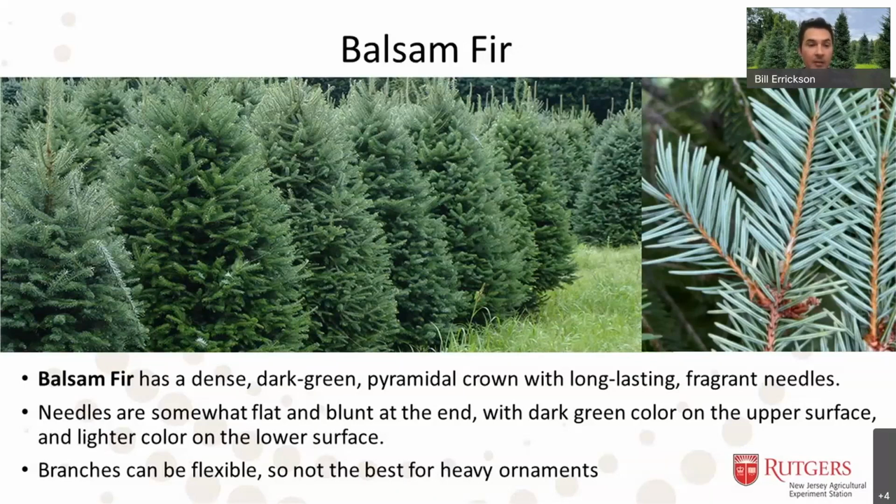One thing about balsam firs is that the branches are a little bit flexible. So the heaviest of ornaments, they might not be the best for that. They can bend under some of the really heavy ornaments.